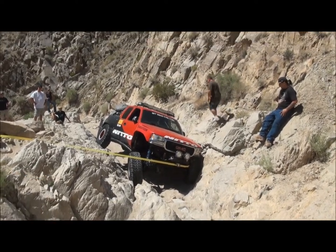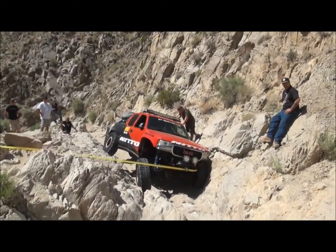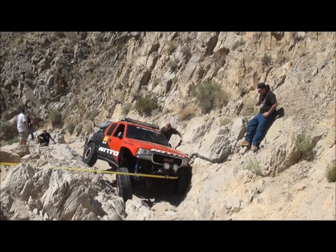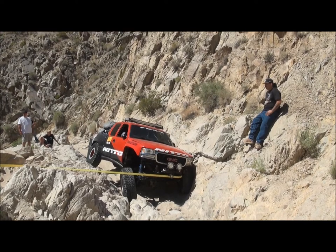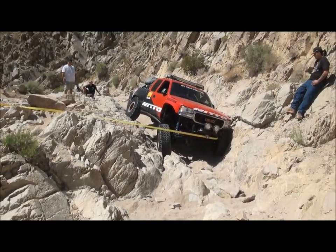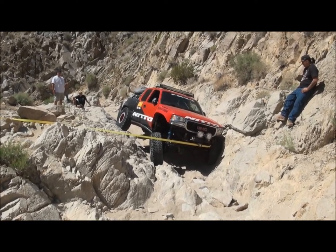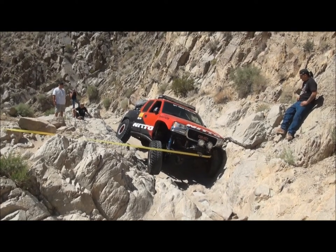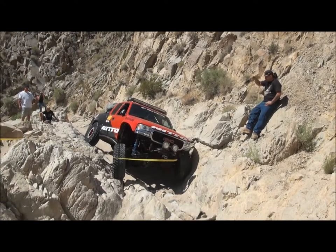This tire doesn't look good. Which tire? That one. On the other side. Might want to kind of start driving up. Oh, yeah. Okay. At least that tire is free. Steer that way, steer.